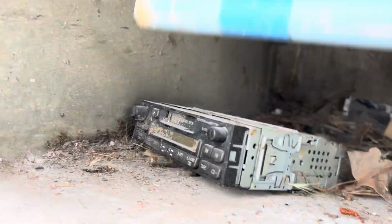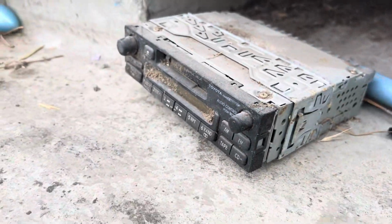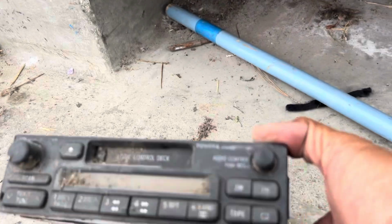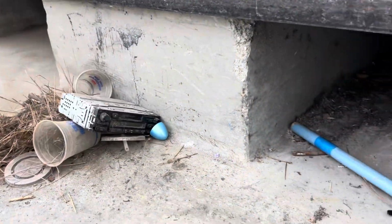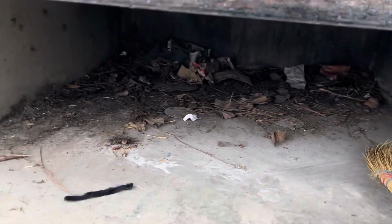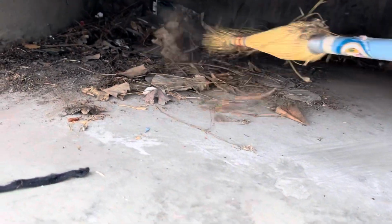but this one had a pretty cool prize. Check this out, car stereo. I think it had a cassette player on it, so it was pretty old school, wasn't anything too fancy. But yeah, I did find a car stereo in there. Pretty cool prize. But after getting that out of there, I started to notice this stench, like this really bad odor that was coming out.